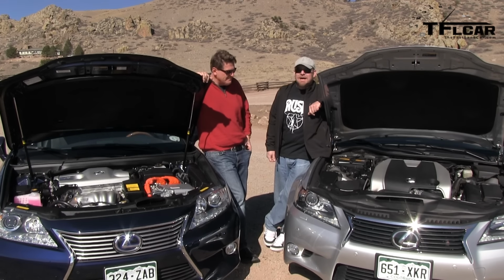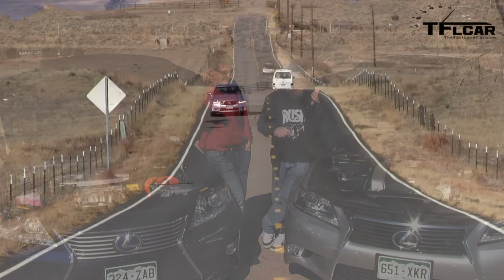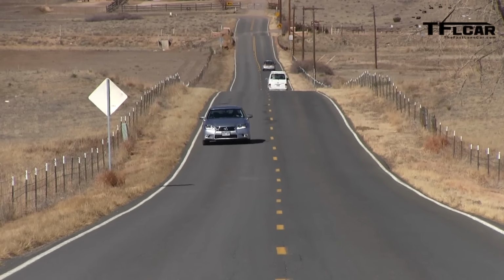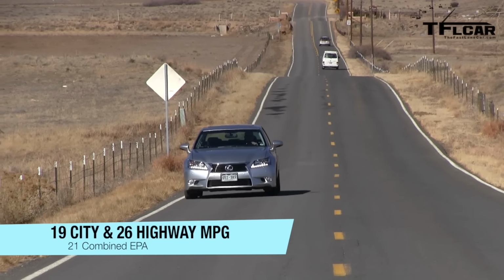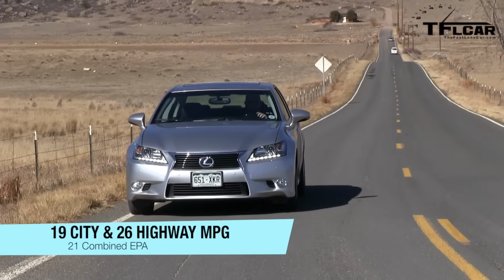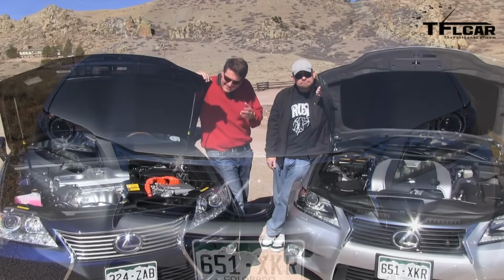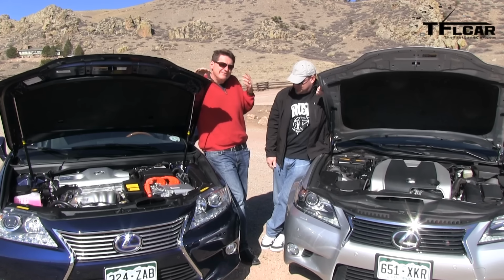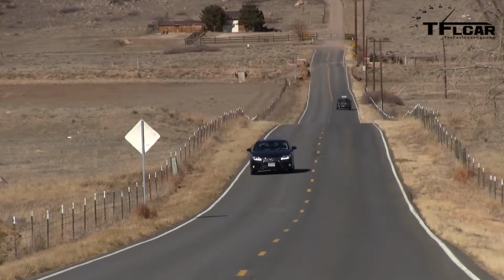What do you got? I have a 3.5 liter V6 that puts out 306 horsepower, but more importantly, 277 pound-feet of torque. And the reason that's important is because it feeds all four wheels. The all-wheel drive system in this is excellent and has really good feedback, and oh my goodness gracious, it's fun to drive. All right, this is front-wheel drive. Yeah, it's not exhilarating.